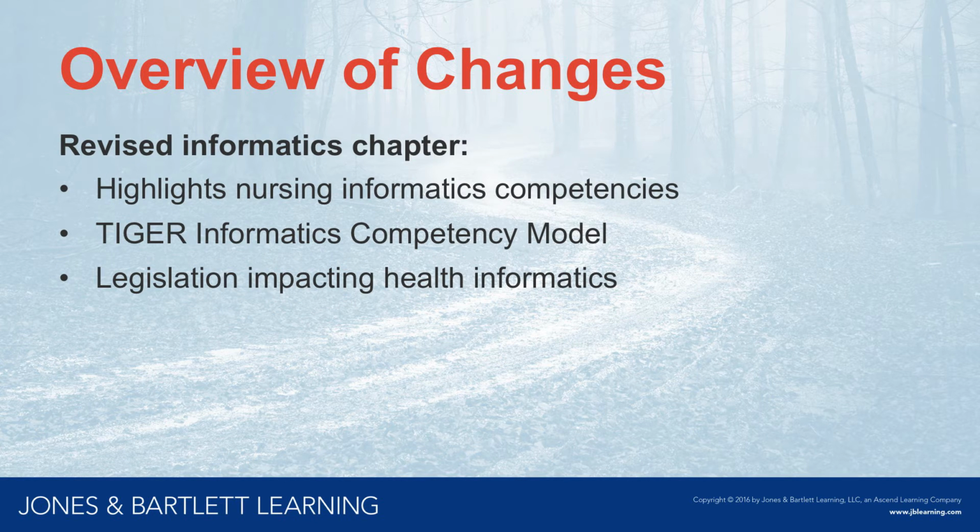revised chapter, but it's been reconceptualized really to look at patient education as a strategy to support patient-centered care. The chapter on informatics has also been revised, and the revision highlights nursing informatics competencies based on the components of the Tiger Informatics Competency Model. And those competencies include basic computer competencies, information literacy, and information management. The chapter also includes information related to legislation that has impacted health informatics, such as HIPAA and the HITECH Act, which encouraged the use of electronic health records and provided financial incentives for meaningful use of electronic health records.